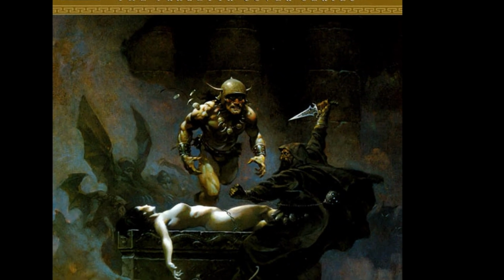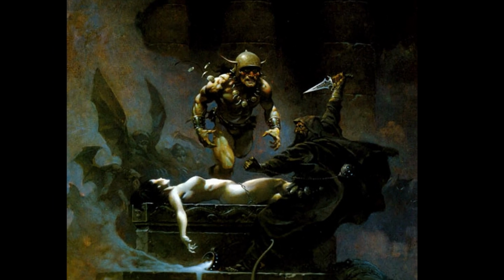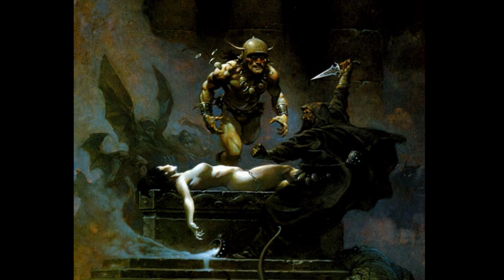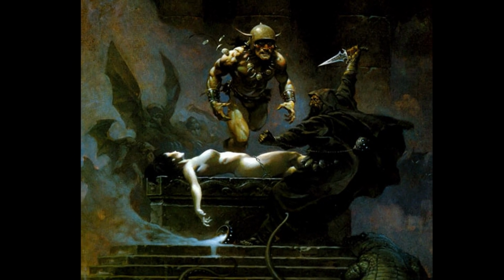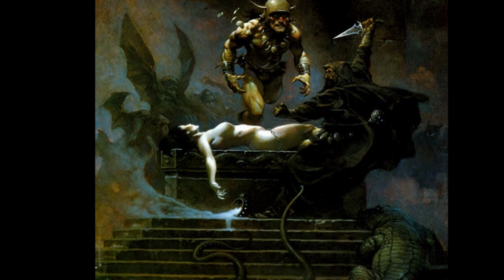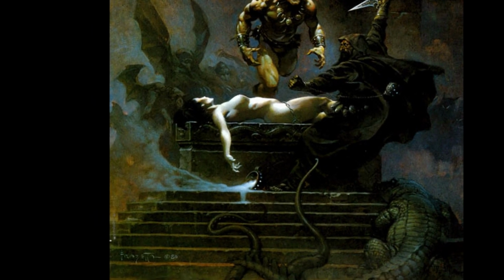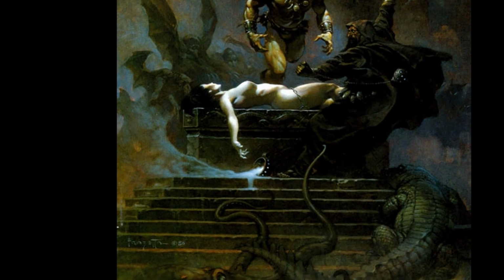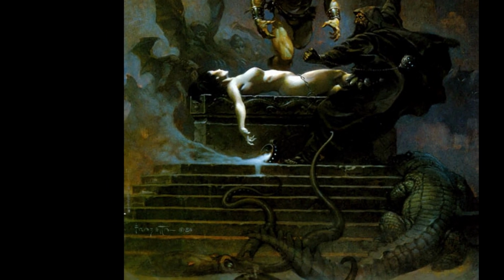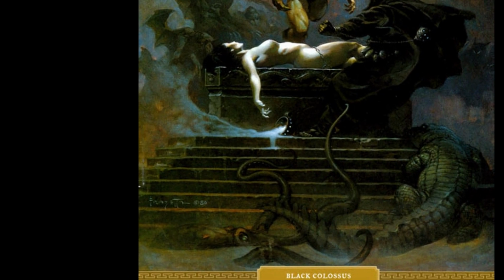Next, we have Conan Frazetta cover series 7, Black Colossus. I love this cover because it's crazy awesome. Conan leaping into the scene to stop the sacrifice of a naked girl on a stone slab by a necromancer-looking guy. You got demons in the background, a crocodile in the foreground, and for some reason, an octopus. Craziness, but awesomeness.